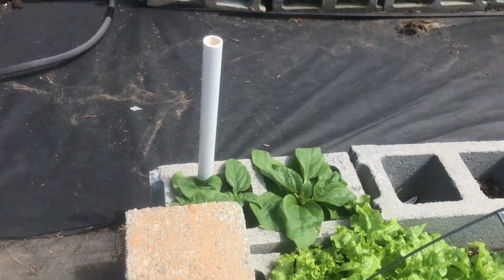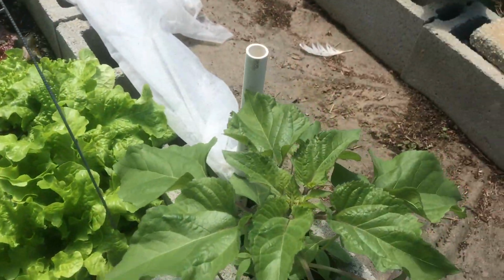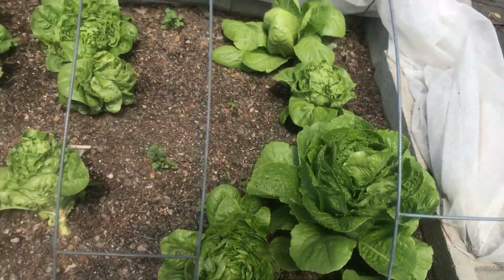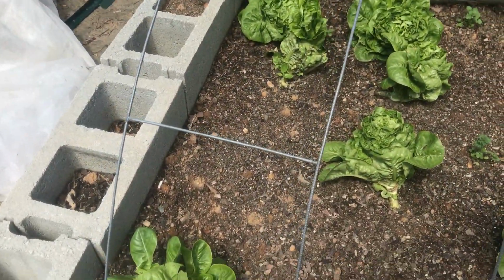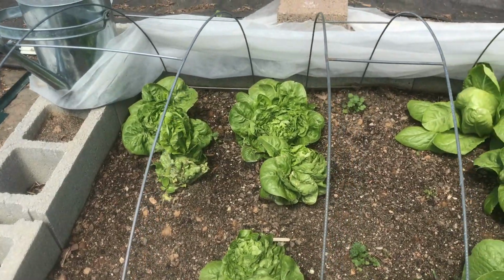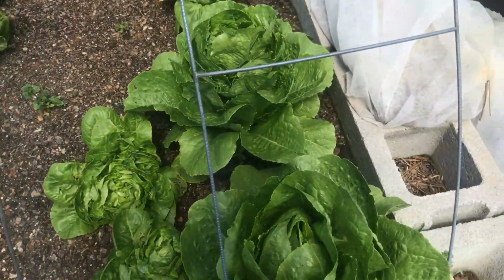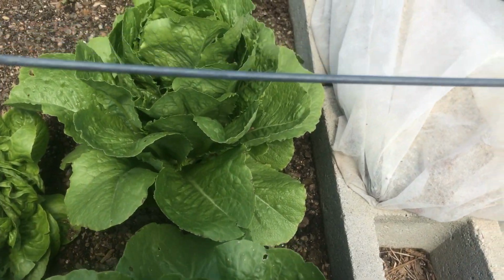I got to dig out my sunflowers. That one is growing big. Lettuce is doing awesome. Some of it's doing good, some of it's not. I've got to get out here and pick some. I had one to bolt. I want to go ahead and pick this one.